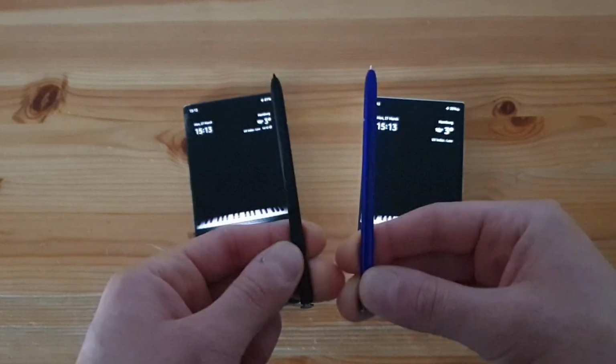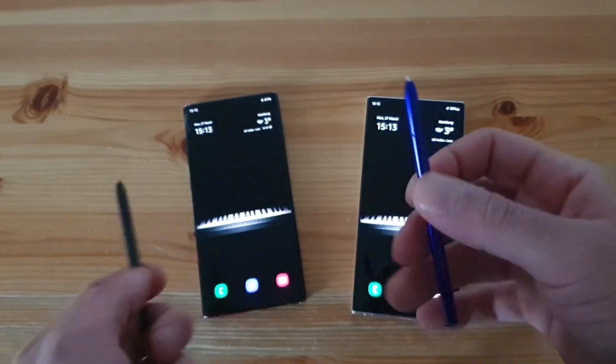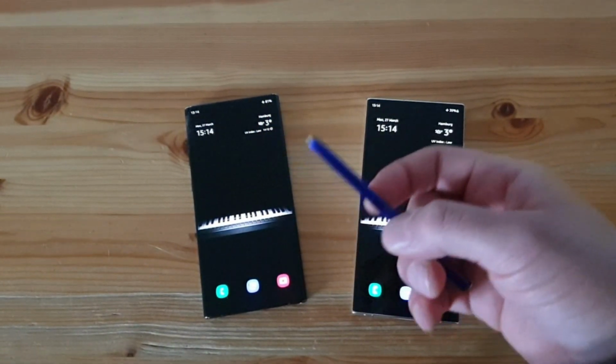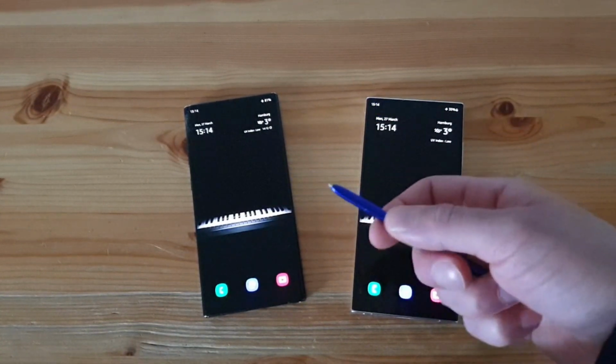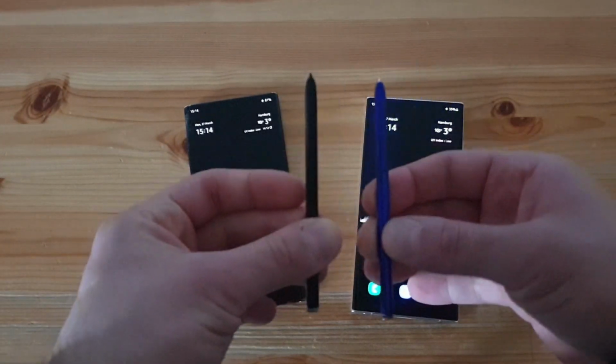And feature-wise, they are quite similar. So you have got your air actions, you can take photos with a remote shutter here, and you can also use this S Pen as a normal remote control. For example, if you have got some PowerPoint presentations and all that, you can use this S Pen to change between your slides, and they've got the same features.